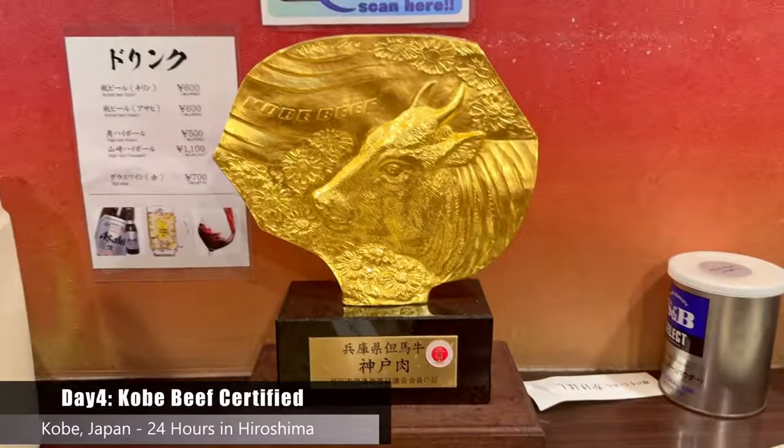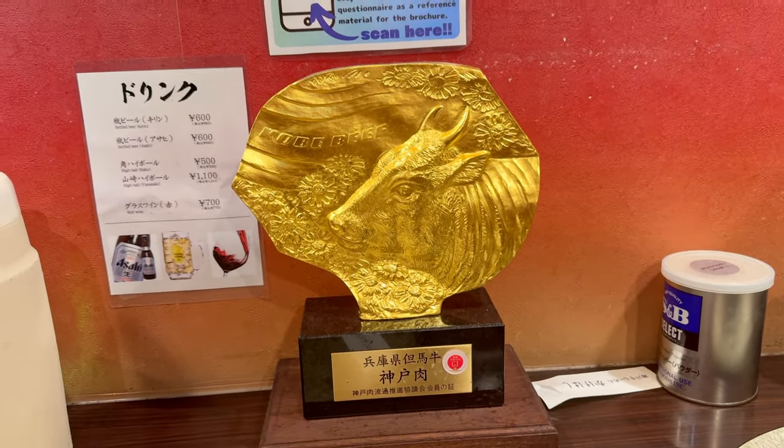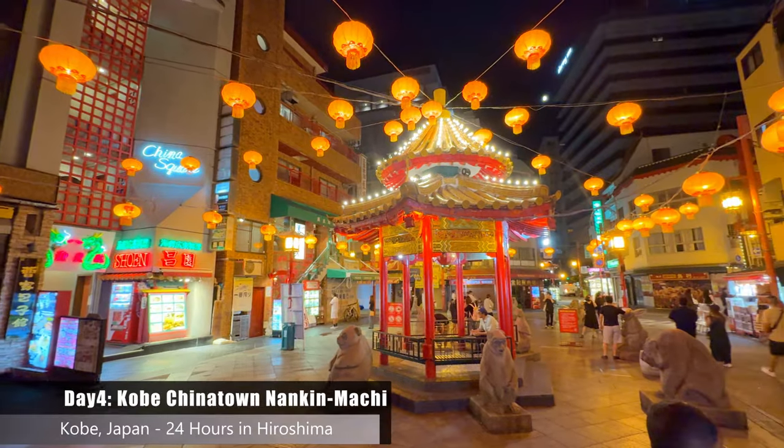Next on our itinerary is Kobe's Chinatown. Most of the shops and restos were already closed when we arrived at around 8 p.m.